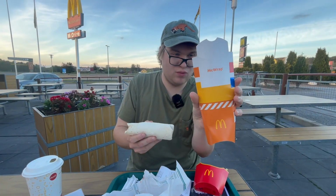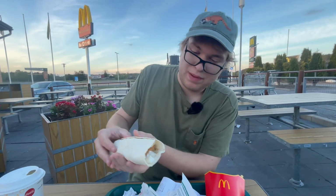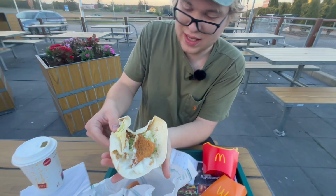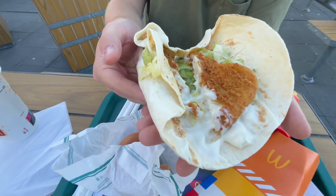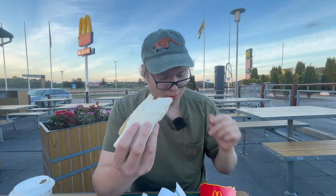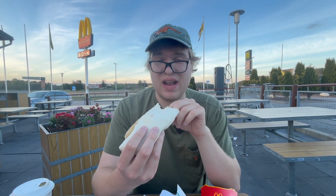We got the McWrap here. I have unsheathed it from its blade. You got a big old glob of mayonnaise. And if we take a big peek, looks like a nice little crispy chicken that they have cut in half. Can I zoom in? Oh yeah. It's looking fire. One bite, everyone knows the rules. Is it good? Much better than a McChicken. I got a big glob of mayo in my mouth. Still great. I'll give it like a 7 out of 10.